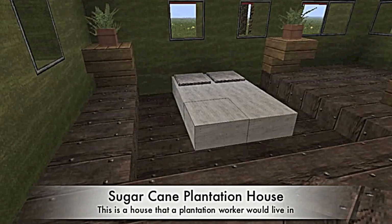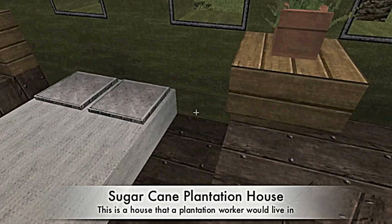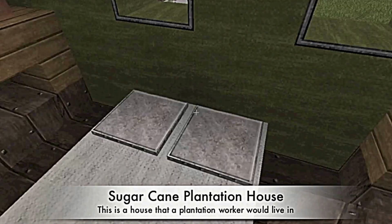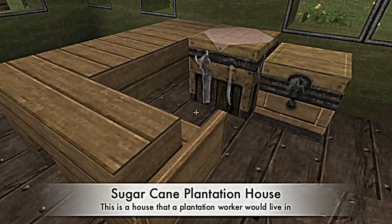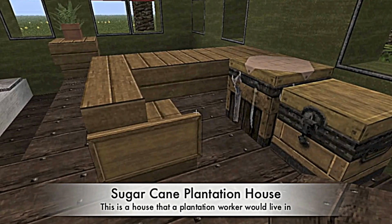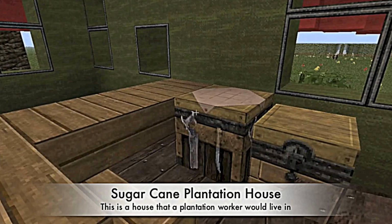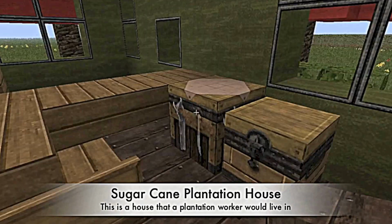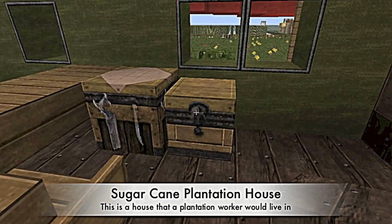And all of them shared one bed, so this is their bed they would have. They only have one. And then right here, this is where the women, the moms, would go and make all the clothes for all of them. They put all their supplies in this chest.